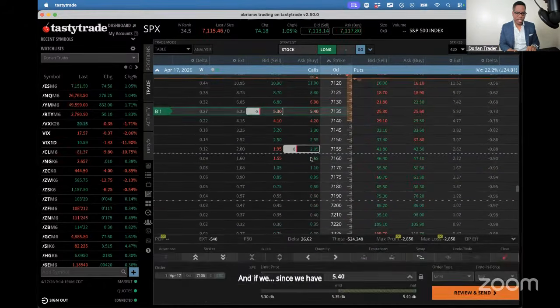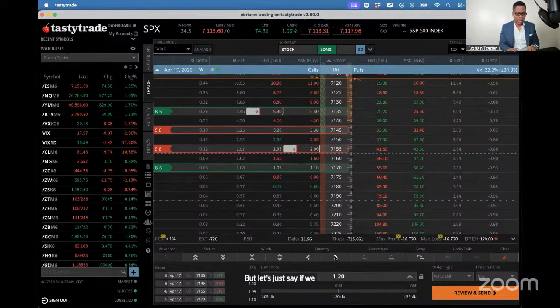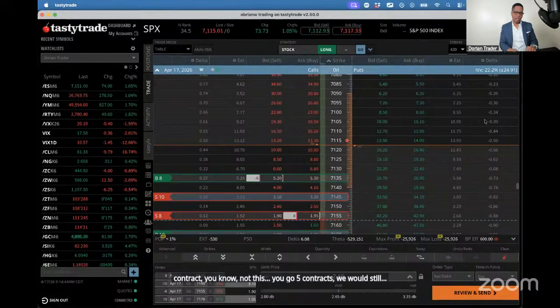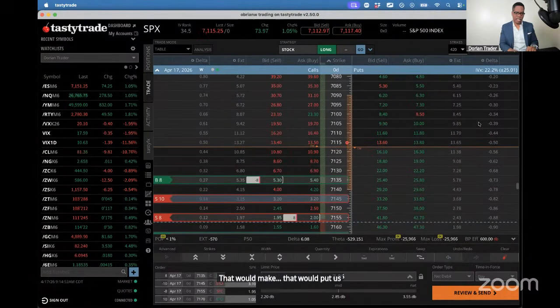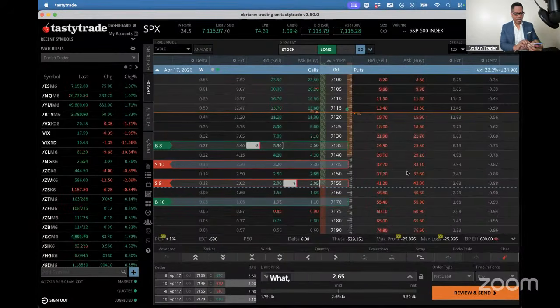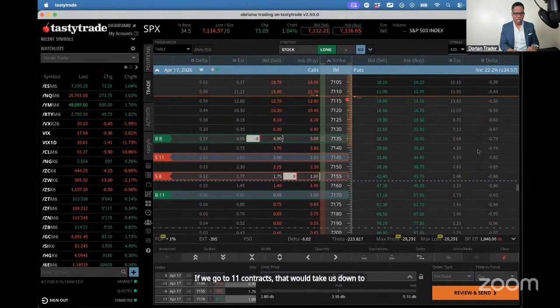And since we have 13 contracts, if we decided to move this again on the call side, I don't want to go to 13 contracts, but we would still have our credit in the trade to move it to the 71.45. If we add 2 more contracts, you go to 10. That would put us at the 60, the 18 and the 15. That would give us some decent odds to be able to win, but we would take, let's say 1600. So 1361 minus 600, we would have $761 in the trade. If we go to 11 contracts, that would take us down to 400. That would basically put us at a thousand in the trade with 11 contracts.